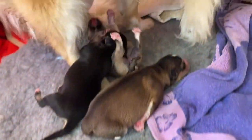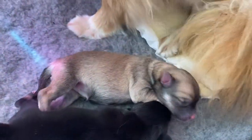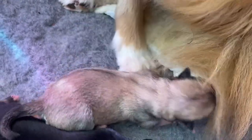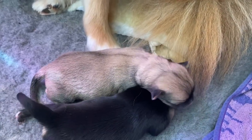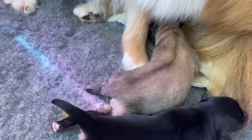And the last one, who took a long time to get out because she came out 2.5 hours after the one before, and she was actually born in the vets because Pepper was actually struggling a little bit, and we were just a bit worried that we didn't know how many puppies she was having or holding. Because of the lockdown, we weren't able to get an x-ray before that.